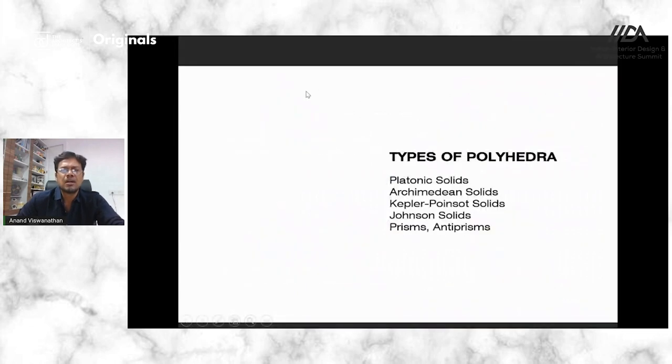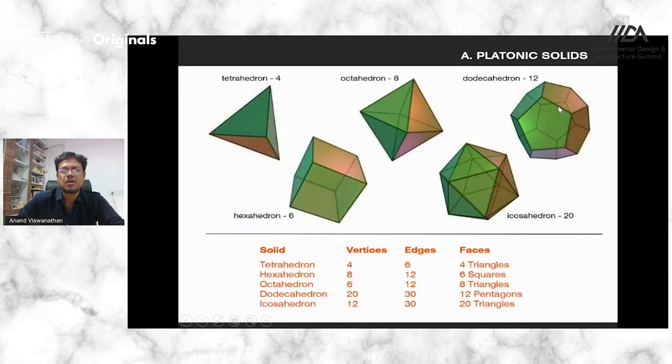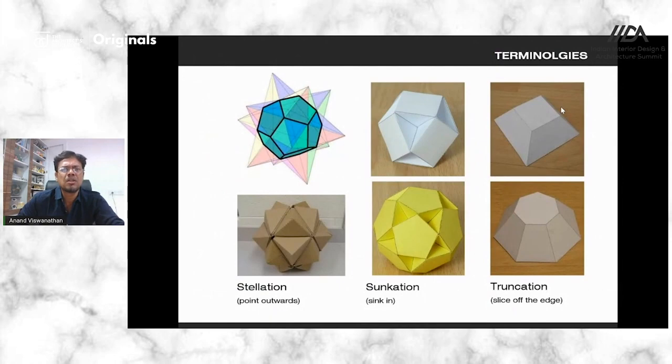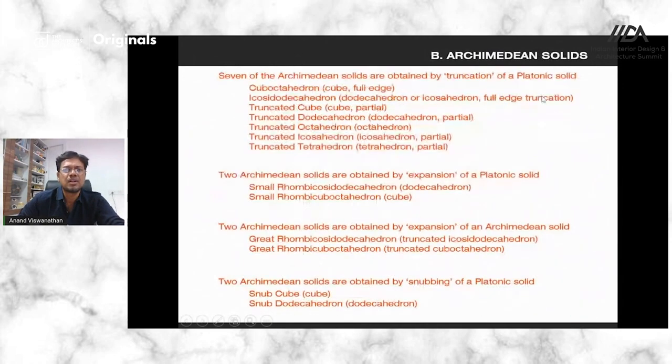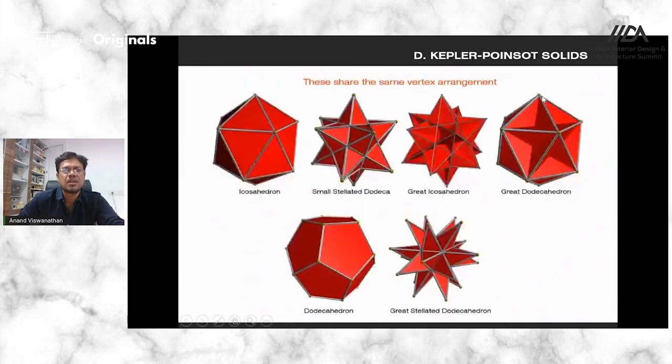Let me go quickly. Platonic solids, Archimedean, Kepler, Poinsot, Johnson, prisms and antiprisms. So Platonic are these five. I think let me just skip this entire topic because it's going in another direction: snubbing and expansion, bitruncation, rectification, Archimedean solids, and these are Johnson solids.